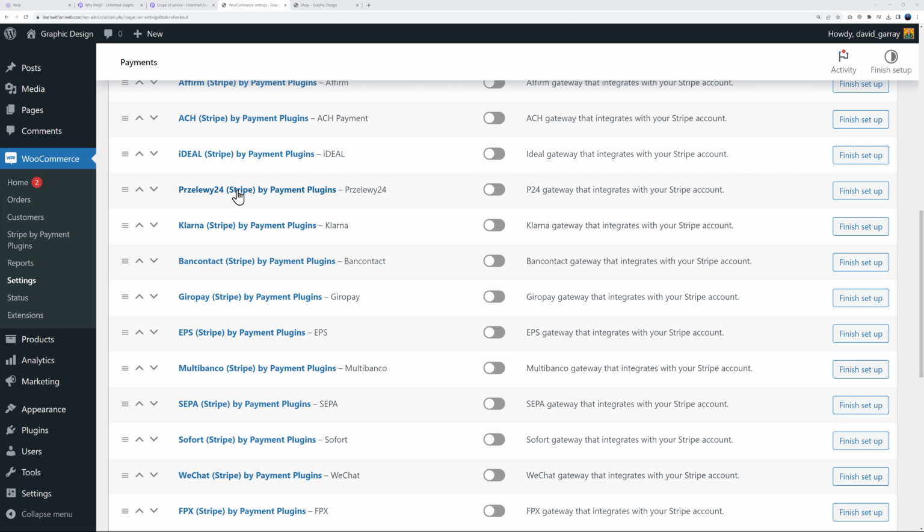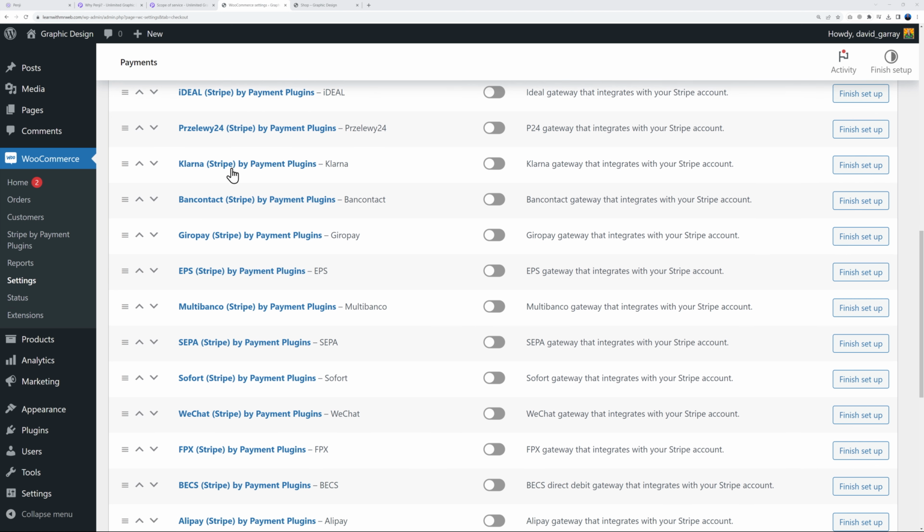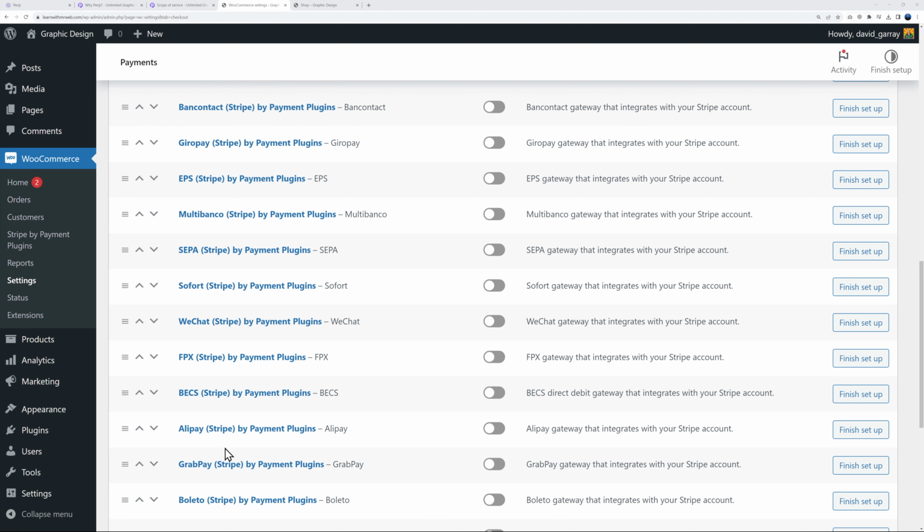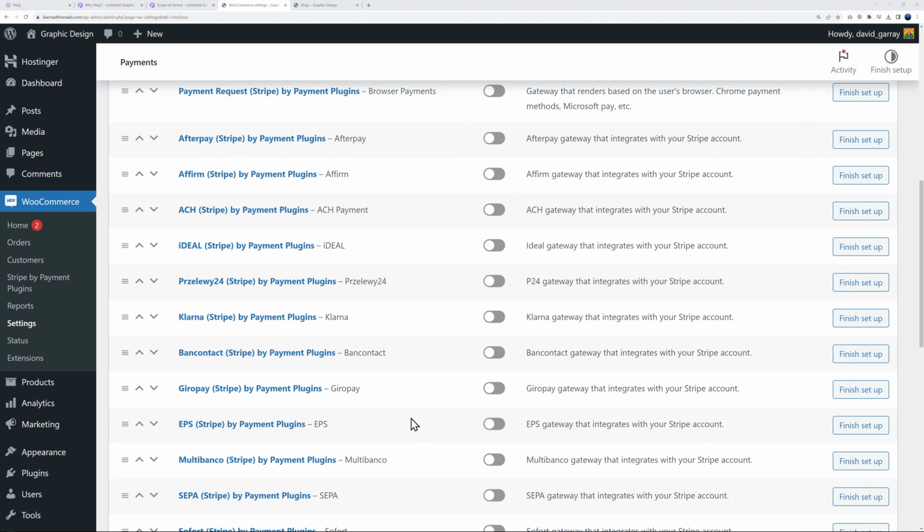And again, as you can see, we have maybe something for Poland here. I think this one is for France, maybe. You have Klarna, Bank Contact as well, Giropay, I think this is for Italy, and so on. So depending where you're based in the world, you might want to enable some and the others, okay? Even Alipay, and so on.